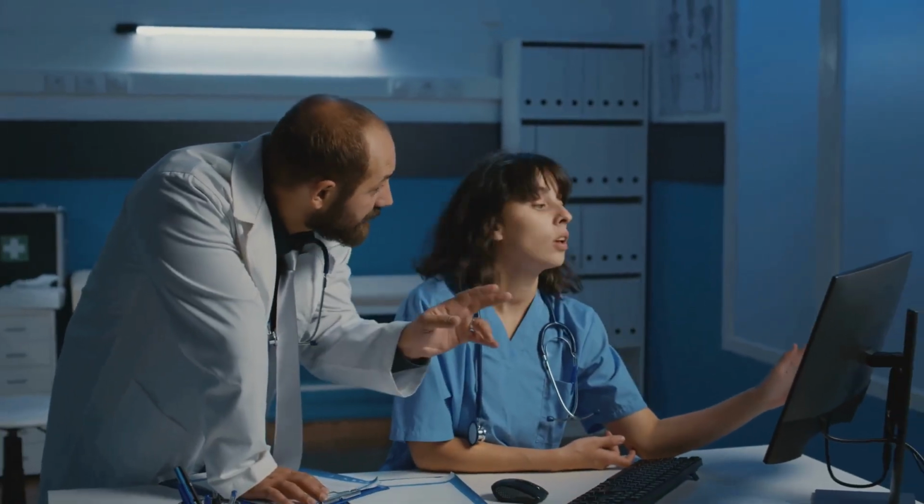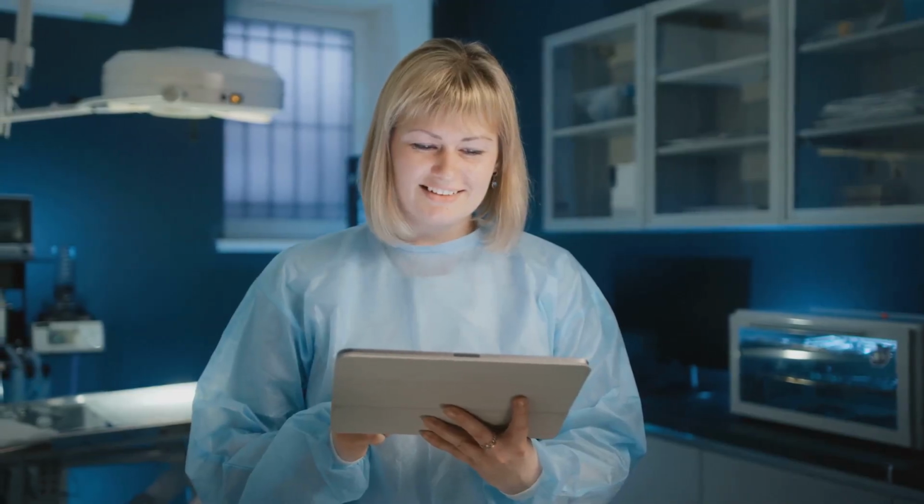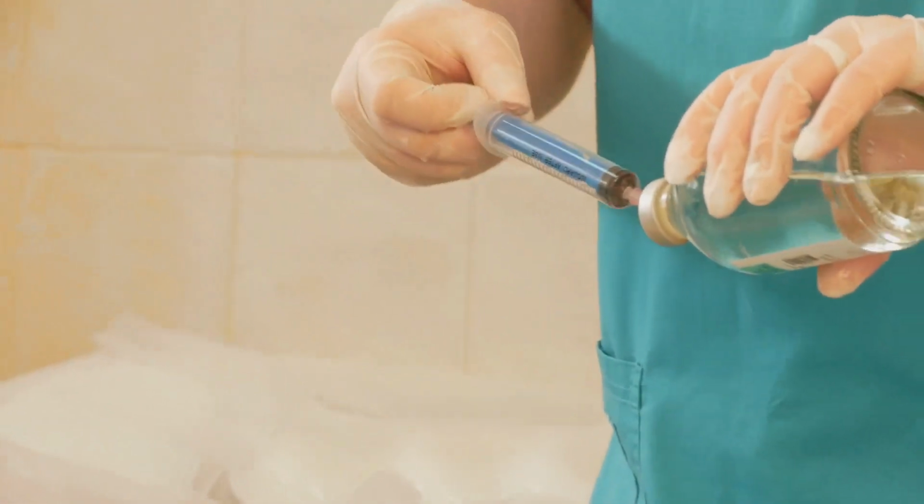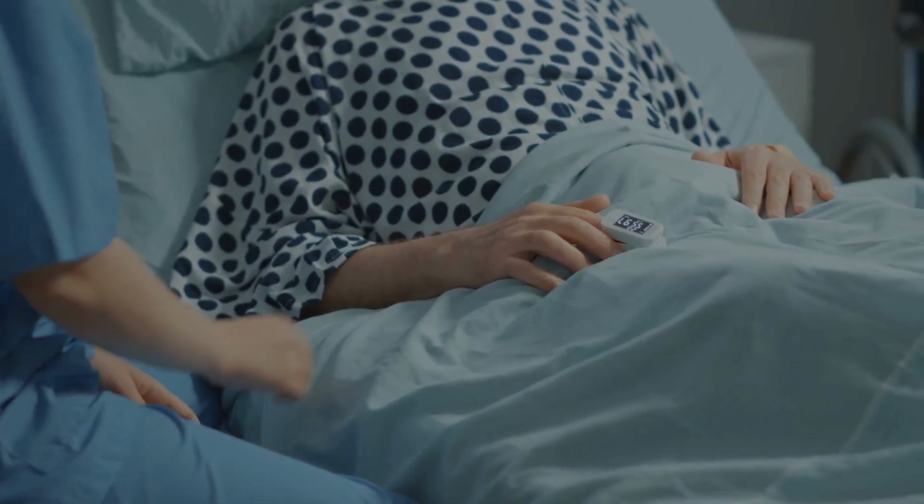Now let's talk confidence. Knowing your calculations inside out boosts your self-assurance. It means you can administer medication without second-guessing yourself. Your patients will notice your confidence too, which builds trust. And trust me, trust is key in nursing.